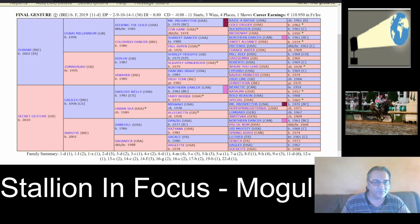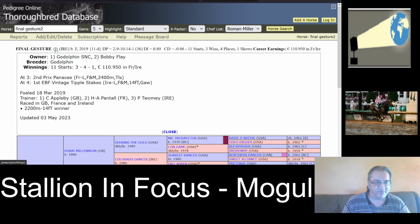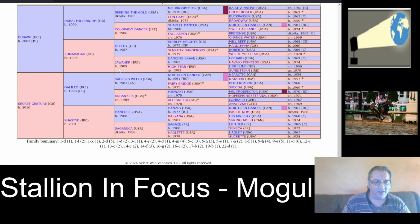Final Gesture, another one, a filly foaled in 2019, another one by Dubawi. Had 11 starts up to the date of the article written. She managed to be in the first 3 in 8 of 11 starts, winning 3, and earned €110,950 in France and Ireland. This was updated over a year ago, so it might be out of date now. But she won the listed Vintage Tipple Stakes in Ireland in 2023. That's her only pattern race success at the moment, bred by Godolphin, now owned in Ireland.